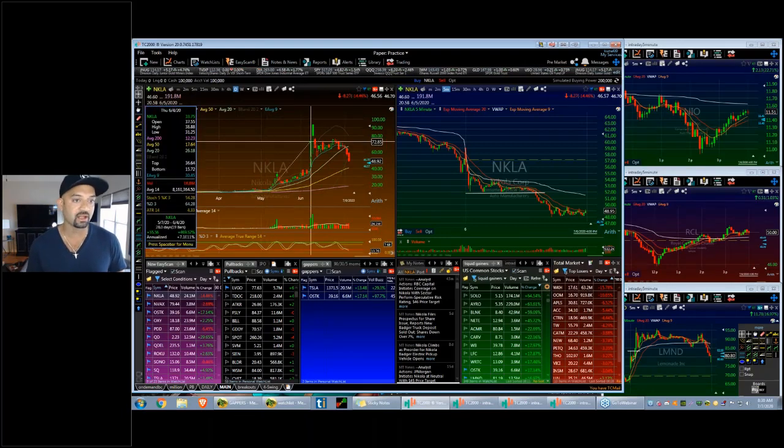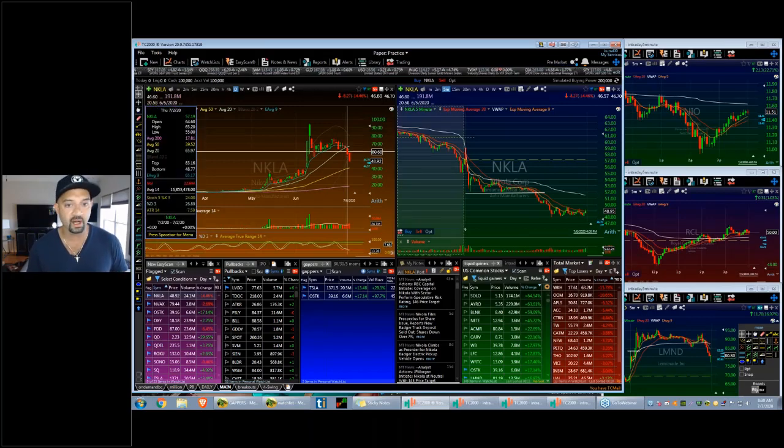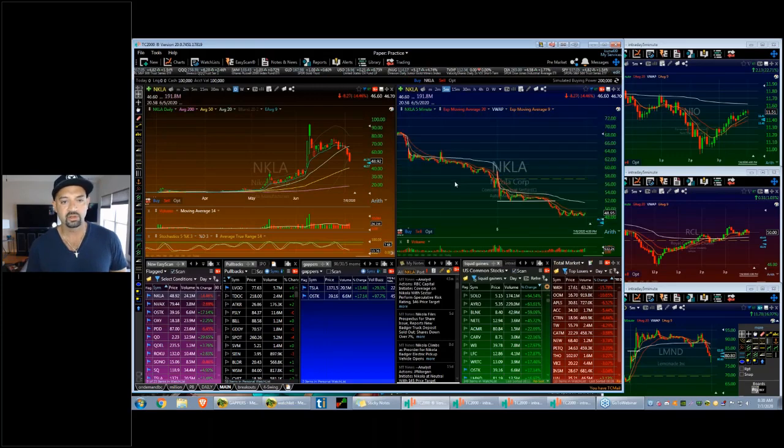At some point these things start to fizzle out, and it's really hard to time the top. So you want to wait for that fizzling out to happen. You can see with NKLA, it's starting to roll over your 9 EMAs, even curling down. So you've got this rollover pattern where it's cracking support. The previous day it had a big dump.